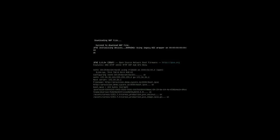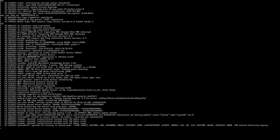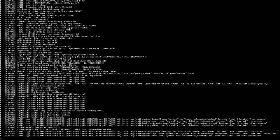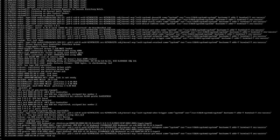And there we are. So we've got the initial RAM disk now. So it's booting the kernel. We can't see it because it's not initialized graphics yet, but we'll see it come in shortly. There we go. So now we're into real Linux. Got systemd starting. This will take another 20 or 30 seconds because it's a really screaming fast Z83.